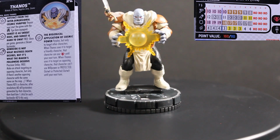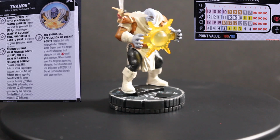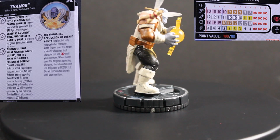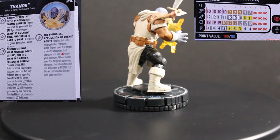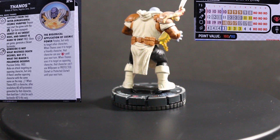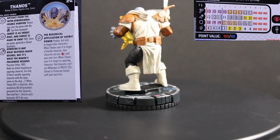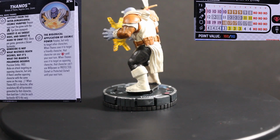Then the special on his attack is called Genocide is not what Mistress Death desires, but it's what the Maker's followers deserve. Precision Strike, free. Make an attack targeting an opposing character, but only if there's another opposing character with the same name on the map. When Thanos KOs a character, after resolutions, KO all bystanders generated by that attacker, then heal him 1 click for each bystander KO'd in this way. So really what this is, is a direct counter to multiple Groots, anything that creates bystanders, Carnage, stuff like that. So that's really solid there.